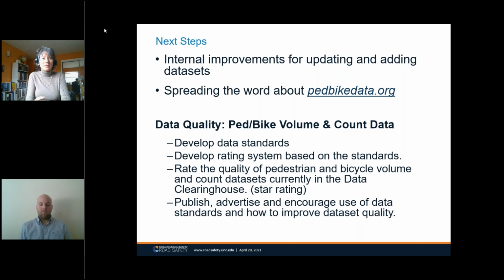And so hopefully we will in the future be able to clean all of that and make sure that we have all the correct fields and URLs. So that's an ongoing process. And then we also want to spread the word about this wonderful resource. So let your colleagues know. We'll also be doing additional webinars, but feel free to share information on pedbikedata.org with people you know.